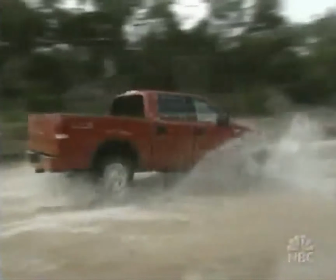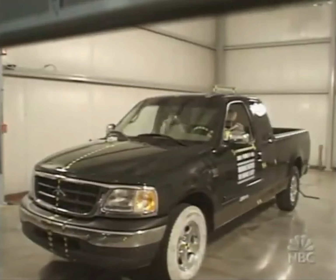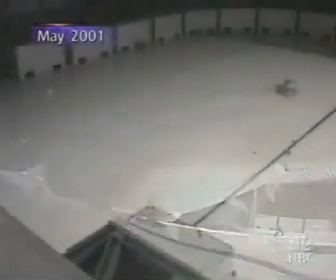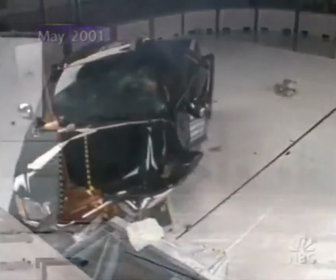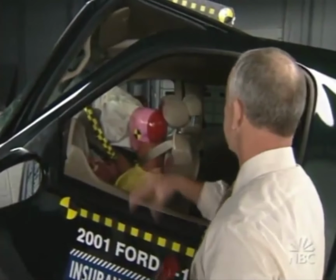It's marketed as Ford Tough. But as Dateline first showed you 2.5 years ago, when the Ford F-150 truck was pitted against a 320,000-pound barrier in this 40-mile-an-hour test, it failed miserably. I mean, there is no space left for the dummy.